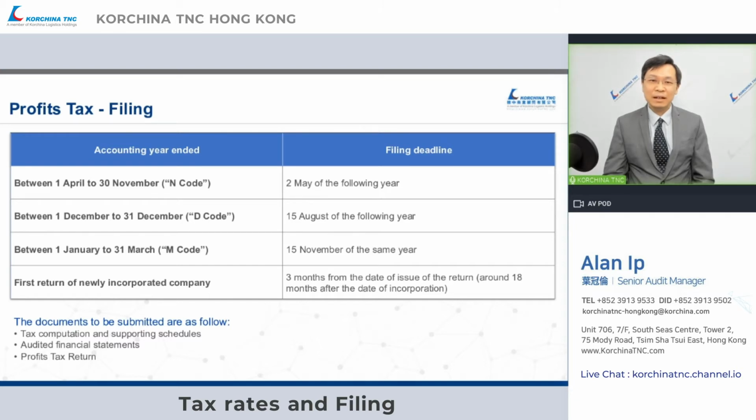Companies having an accounting year-end date between January and March have a tax filing deadline of 15th November of the same year. The first profits tax return is issued around 18 months after the date of incorporation, and the filing deadline is 3 months from the issuing date of the return.